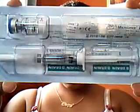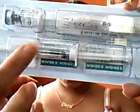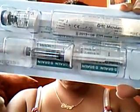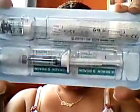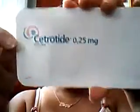So I'm just going to show you what it looks like. It comes in a neat little kit like this. It contains alcohol pads, the syringe and the needle and the vial and everything. So yeah, it comes in a nice little kit like this, and again, this is the name of it. So this is another new thing. I haven't taken this before.